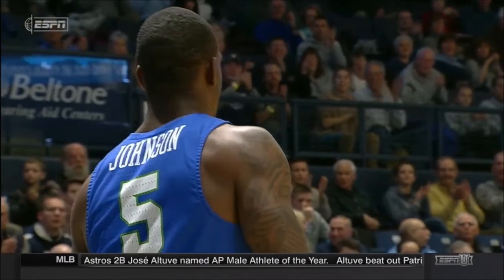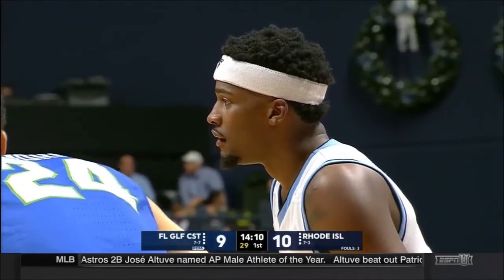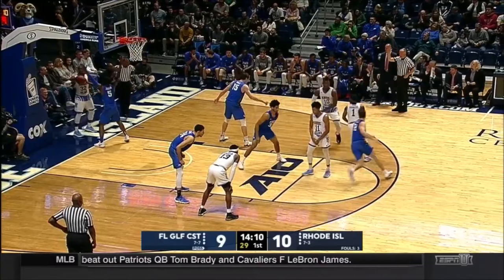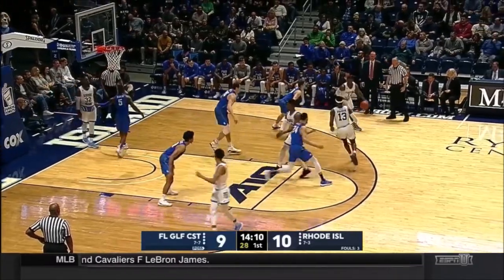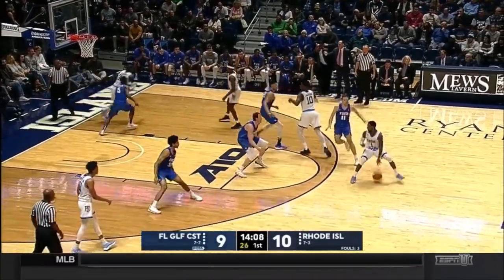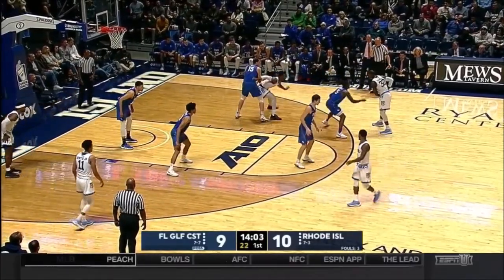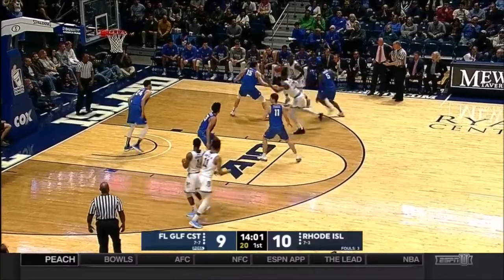Watching game tape before we got here tonight, against Alabama especially, where they played better, superior athletes at every position, he out-rebounded, out-defended, outshot, out-got to the 50-50 balls, everybody. That's what he does. A great example right there on the offensive glass. Dan Hurley called him their MVP so far this year.